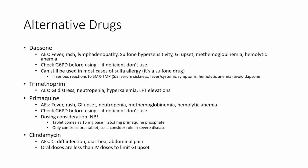So to prevent some of those from happening, we are going to check a lab test known as the G6PD test before we use those. And if a person does come up as G6PD deficient, we're not going to be able to use dapsone.